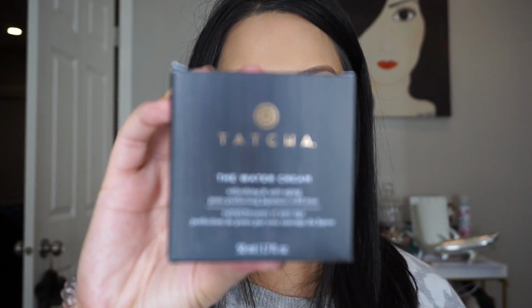Tatcha the water cream. If you are a dry skin, if you're a dehydrated skin, if you're looking for something that's going to make your skin look and feel smooth and very much hydrate the skin, you need this in your life. It is pricey, but it is pretty fantastic.